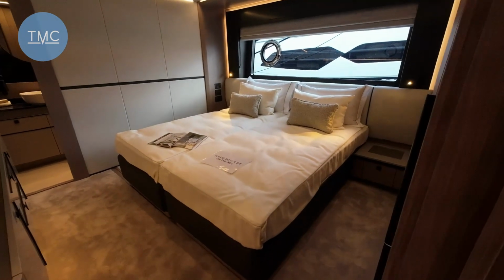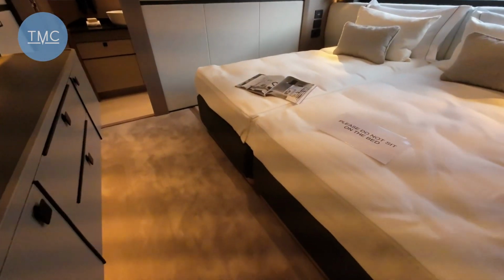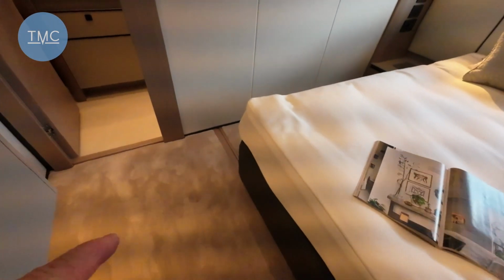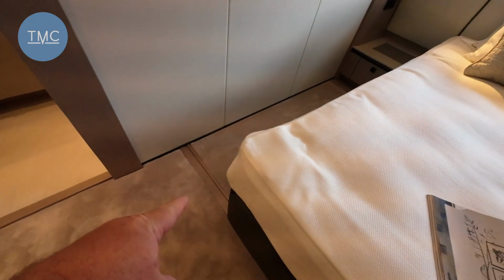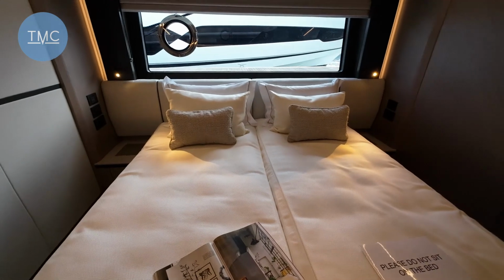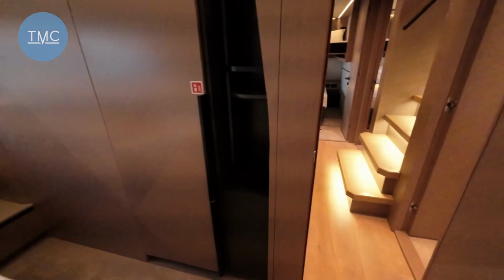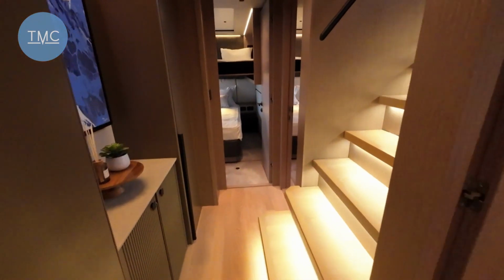This one, looking at it, is set up as two singles, but they're pushed together. So you can see down here on the floor there's this rail. Yeah, so these can be separated and you can have this configured in a slightly different way. But effectively, in terms of footprint, this is the same size bedroom as we've just seen. Back out into our lobby.